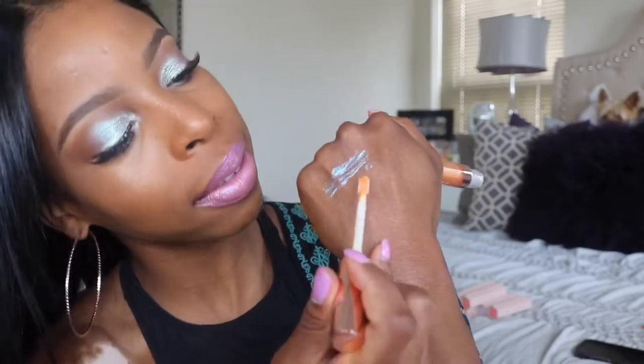Oh, and I'm sure you guys are gonna want lip gloss swatches as well. I'm gonna show you guys the swatches on the back of my hand. This one is in the shade Single. Yeah, I'm single. Okay, that's the shade Single. The next shade that I have is Bilingual. And I'm not bilingual, I'm not.